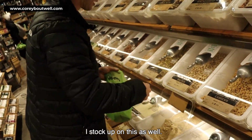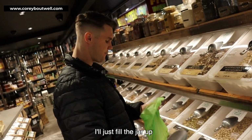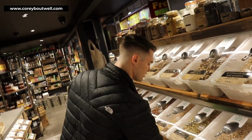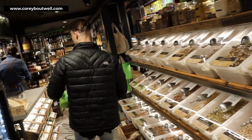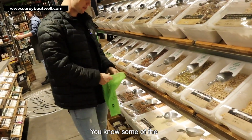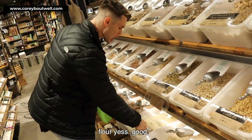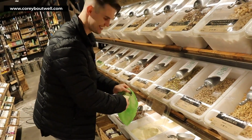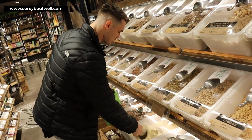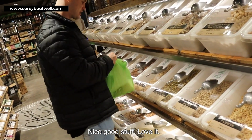I stock up on this as well. I like it to last ages. I get a big jar and I'll just fill the jar up with this good stuff. There's one. Now some of the blanched almond flour, yes, good. Oh, pancakes! Nice, good stuff, gotta love it.